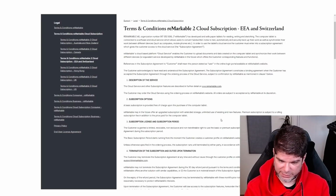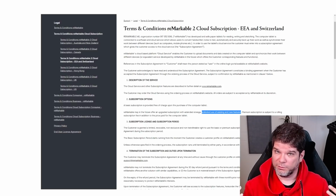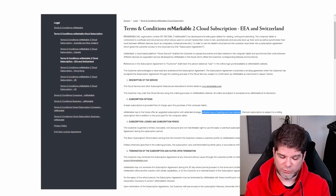One of the things that I definitely object to, and I find very alarming, is this part here. Unlimited use of existing and new features. What does that mean and what does it imply? Of course, we don't have anything confirmed yet, but this is terms and conditions, which are of course subject to change anytime.